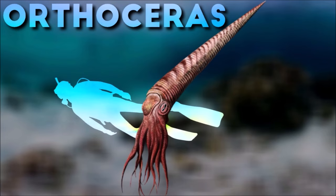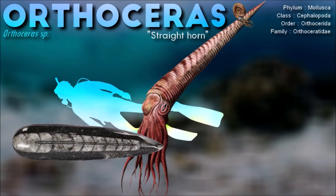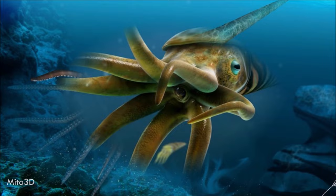Orthoceras had a simple siphuncle, which was a series of internal chambers that allowed it to regulate its buoyancy and move up and down in the water column. Fossils of Orthoceras have been found in marine sediments all over the world. They were likely an important food source for many predators in their ecosystem, including trilobites and primitive fish. Its shell had a smooth surface and a slightly curved cone shape.